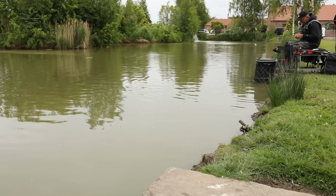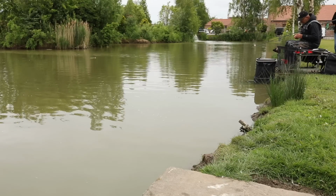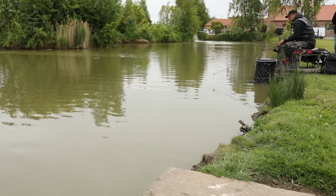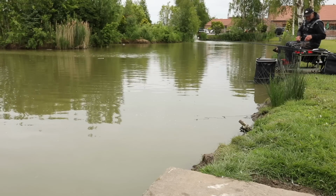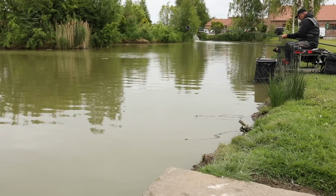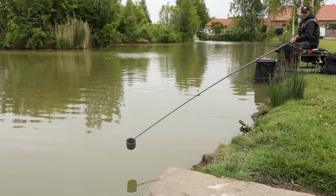So what I'm going to do now is just give them a larger pot of maggots. I'm not going to feed any ground bait yet. So just a nice palm full of bait. A third of a pot, so to speak.